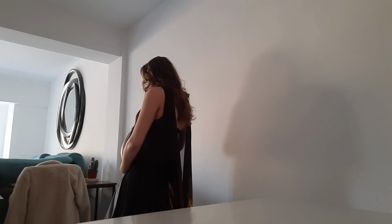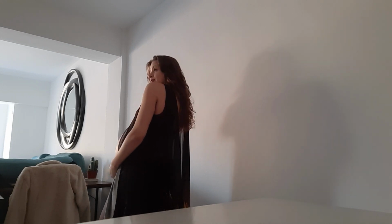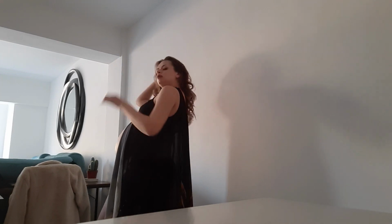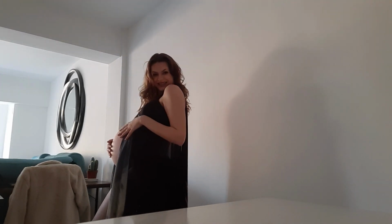Okay, so here's my first outfit. I know it's a little bit revealing, but I actually found this cape that's part of the dress, and I thought, that's gonna go really well with the idea that I have in my head. But I'm sorry, but look at me feeling myself, and I was actually really, really happy with how I felt. I tried not to flash you too much, guys, so I'm so sorry.